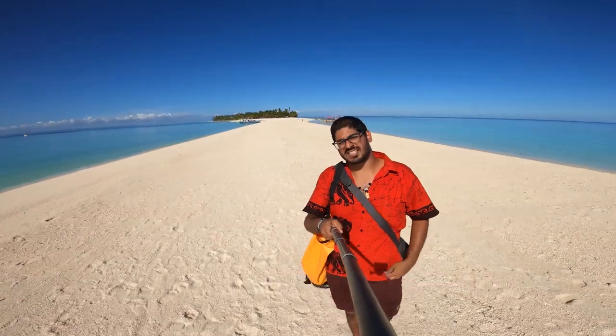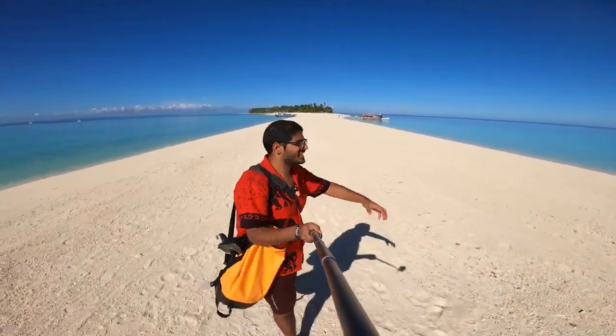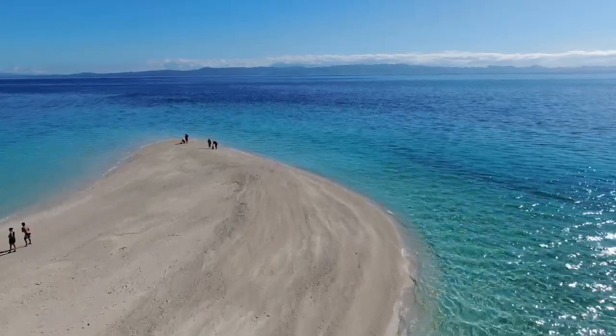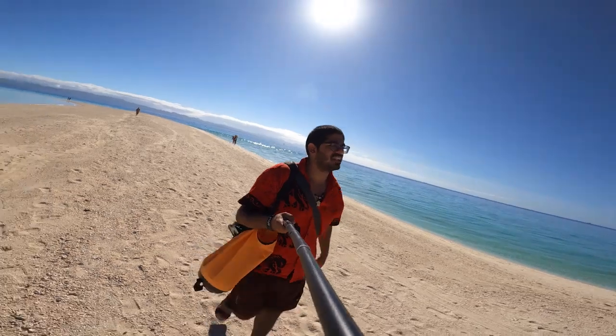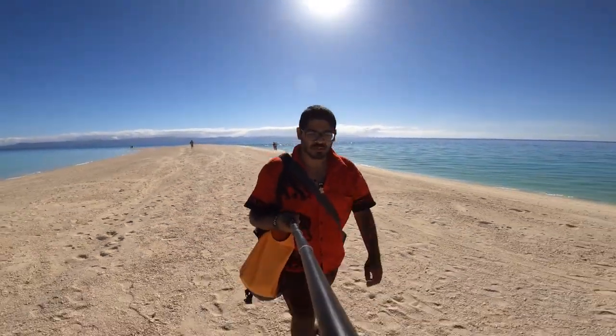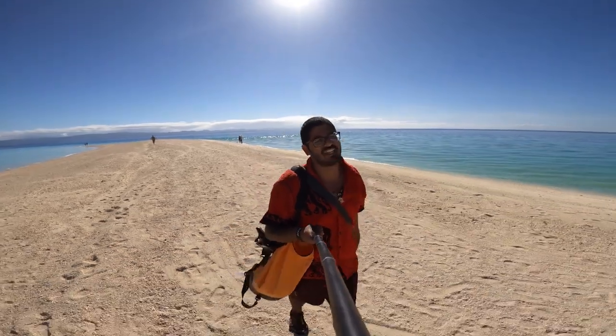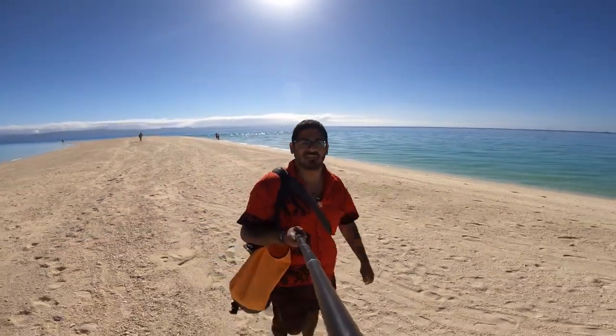Alright, so this, my friends, is the incredible sort of long sand bank of Kalanggaman Island. It is such a long stretch. It just juts out into the ocean. We are now going to walk down into the palms right there, put down our stuff in the shade, grab the snorkel mask, head into the water, finally see what is living under the water here at Kalanggaman.